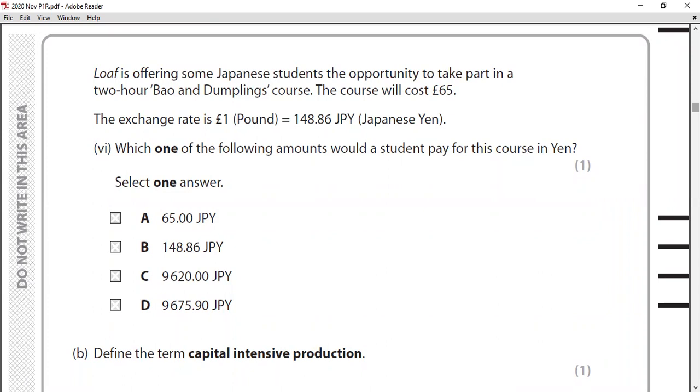It's a foreign exchange question. Just exchange conversion, the spot rate. So given 65, and the spot rate for the pound to yen conversion, £1 goes to 148.86. Just multiply, easy peasy. If you multiply 65 times the spot rate of 148.86, you can get the correct answer. Which one of the following amounts did the Japanese students pay in Japanese yen?